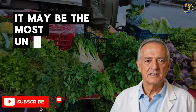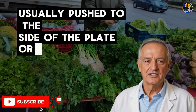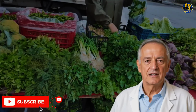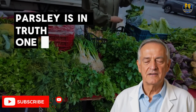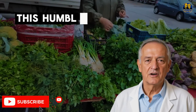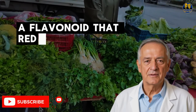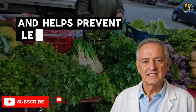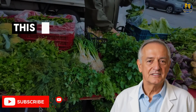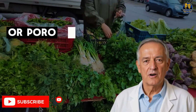It may be the most underestimated food on this list. Usually pushed to the side of the plate or sprinkled on top as garnish, parsley is, in truth, one of the most powerful detoxifiers in the produce aisle. This humble herb contains high concentrations of apigenin, a flavonoid that reduces inflammation, supports capillary strength, and helps prevent leakage of fluid into tissues. This is crucial for leg swelling because much of that swelling begins with damaged or porous capillaries.